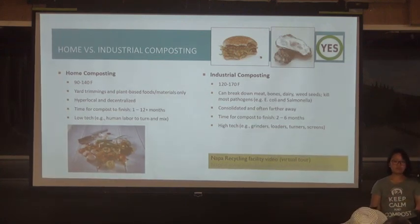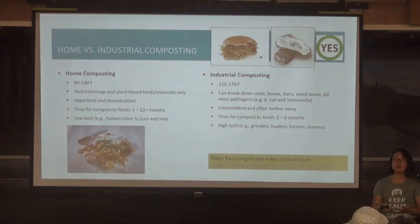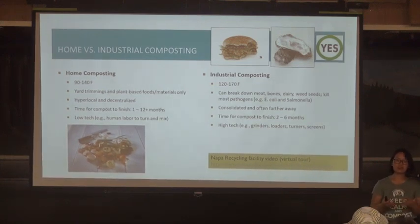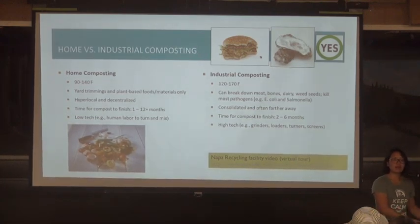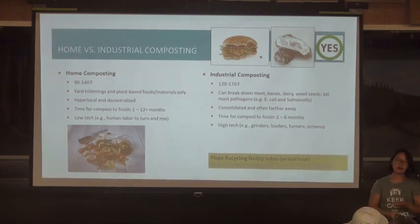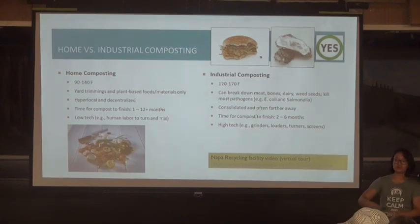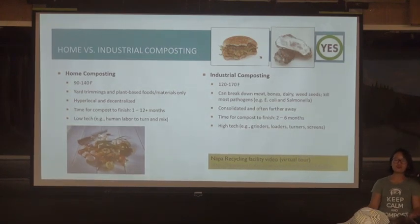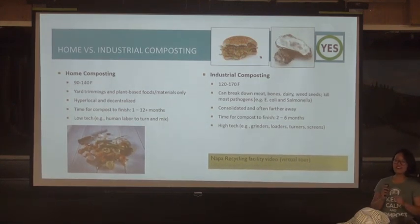There are pros and cons to both, obviously, and with the home composting, it's hyper-local. It's something that I always encourage because we are reducing greenhouse gas emissions. Even if you have a green bin, it's always good to have something at home that you're composting because it just reduces the amount of material that's being trucked, and so the amount of greenhouse gases that are being produced. But it is more work and it's low tech, so if you have a home composting system, you have to do the work, right? You have to turn it, you have to put water, all of that.